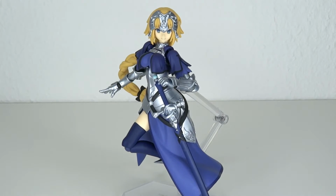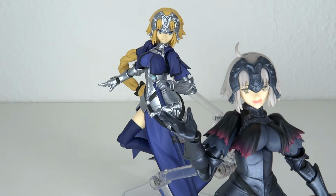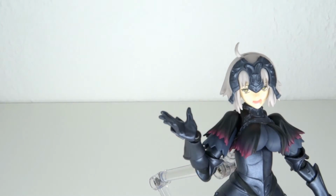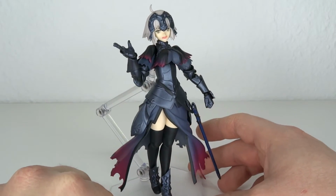It's Figma time again. As for this one, we're looking at the Figma Fate Grand Order Ruler Jeanne d'Arc. Or so I would have thought. A little bit afterwards, we got Figma Fate Grand Order Avenger Jeanne d'Arc in the Alter version, which is actually the figure I want to give the 5th spot to.